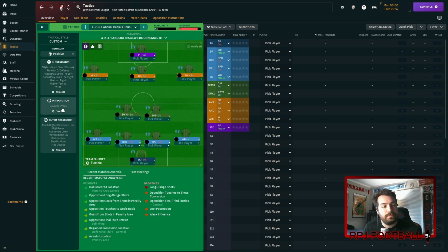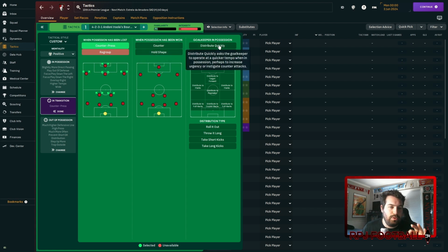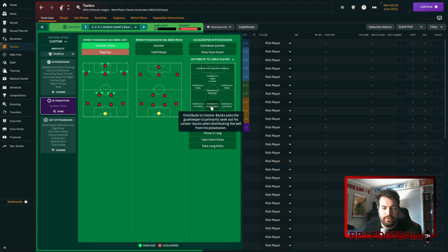In transition, we are just counter-pressing. The team doesn't always counter, doesn't always hold shape. They don't always go quick, they don't always go slow, and there's no specific person to distribute to, unless you were trying to really encourage the main build-out of distribute to center backs. But the team will also go long from the goalkeeper as well, because they have a big striker in Solanke. So it's nothing that needs to be fully selected. It can be left blank.